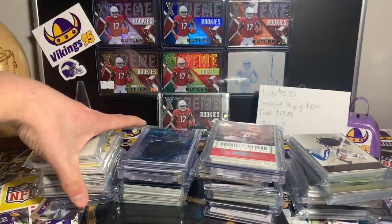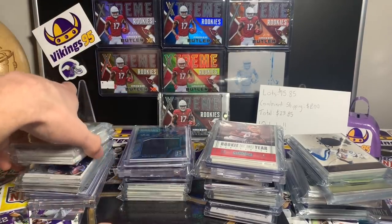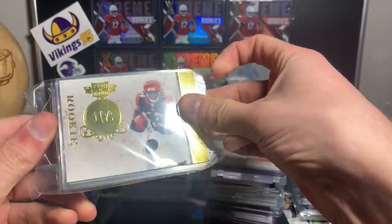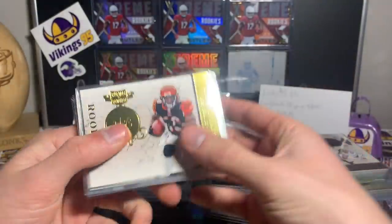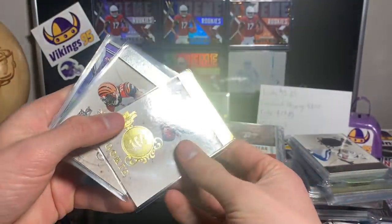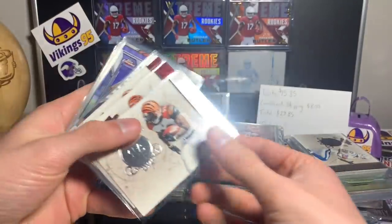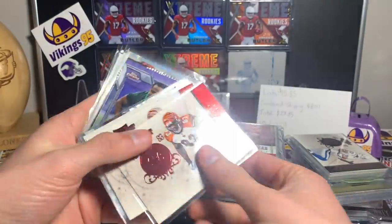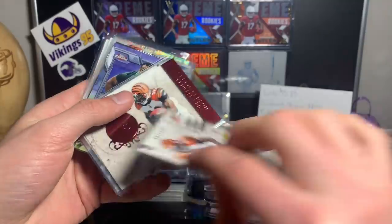So $23.85 total. Let's see what I've got in these lots. So all of these are pretty much team packs-ish. A lot of them are gonna be numbered, I believe. So we have an Andrew Hawkins, numbered 47 out of 50. Cedric Benson, out of 100. Bo Scaife, out of 299.